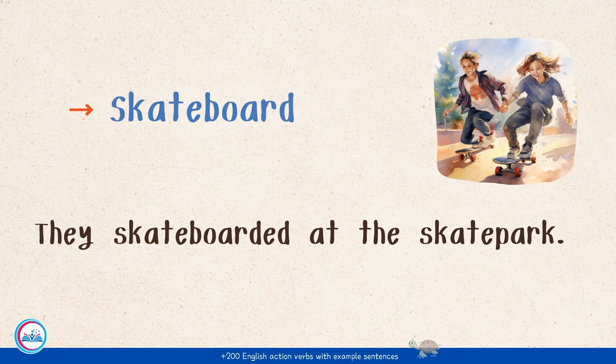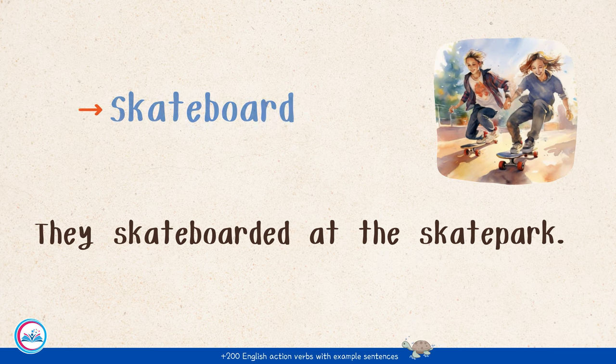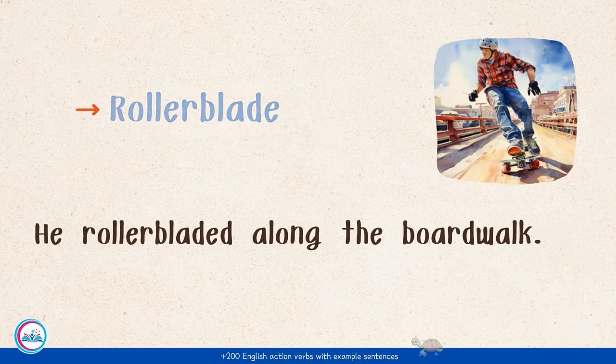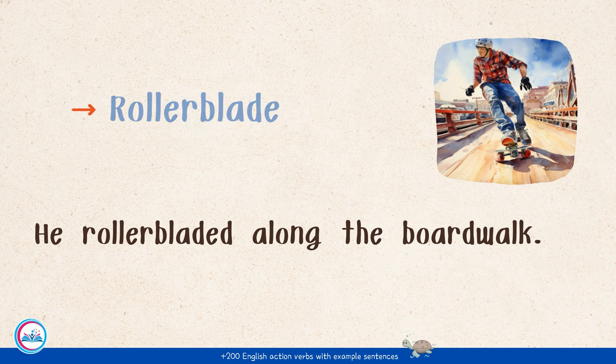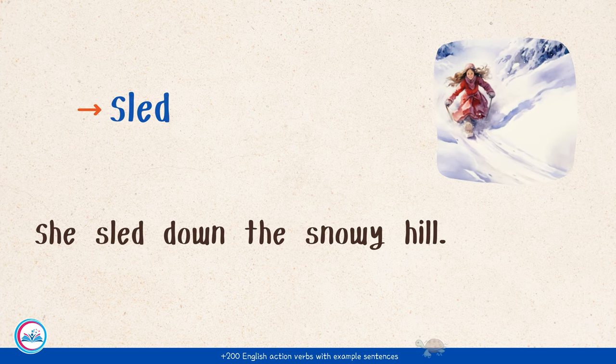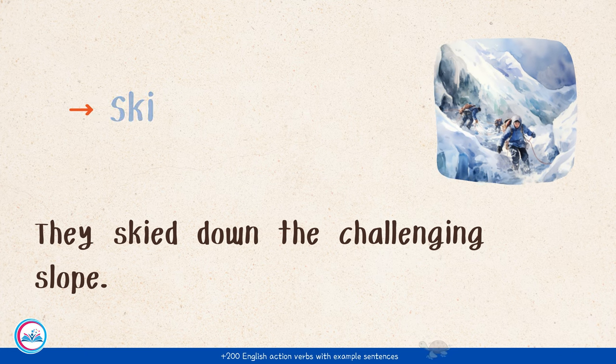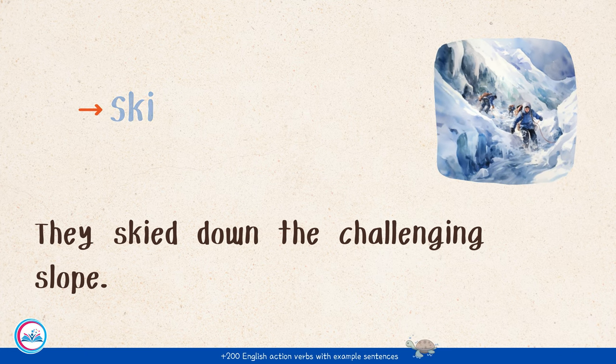Skateboard. They skateboarded at the skate park. Rollerblade. He rollerbladed along the boardwalk. Sled. She sled down the snowy hill. Ski. They skied down the challenging slope.